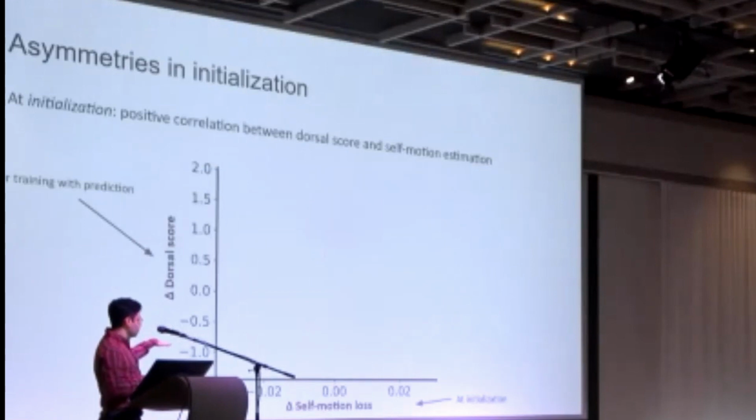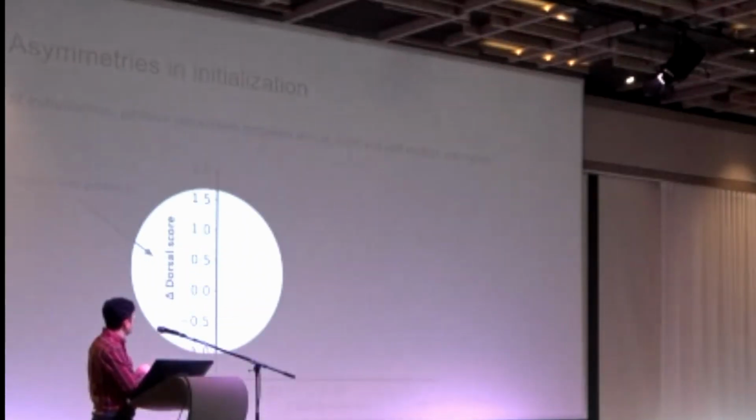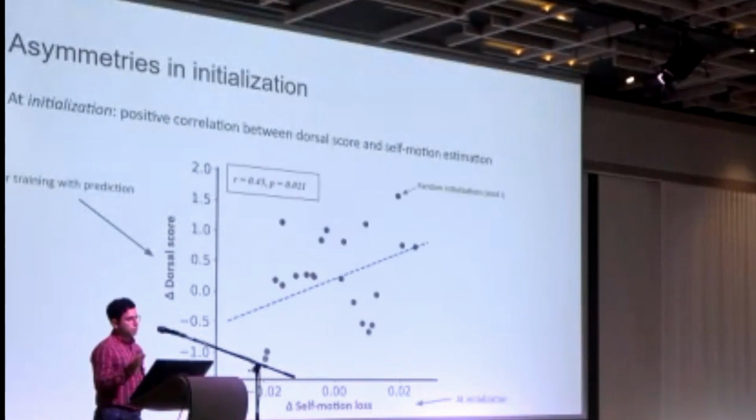And here I'm showing you the difference in the performance of the model of the two pathways on motion discrimination after training with prediction. And in the x-axis, I'm showing the difference in self-motion loss at initialization. And you can see that there is a significant correlation between these two things, which means that at initialization, one of the pathways has the potential to become the dorsal-like pathway. And throughout predictive training, that potential is actualized.